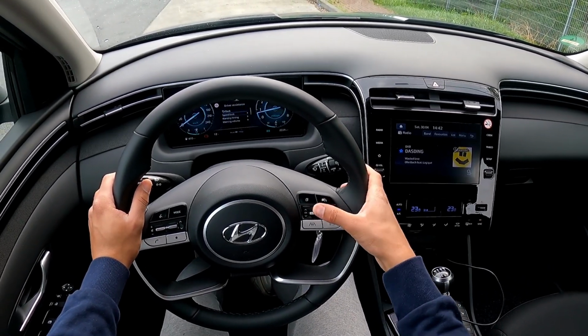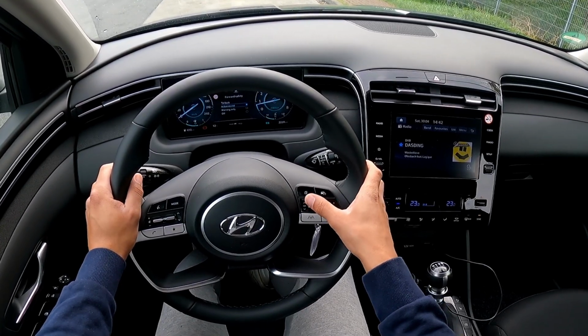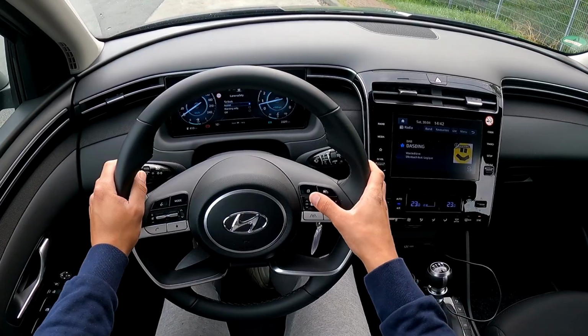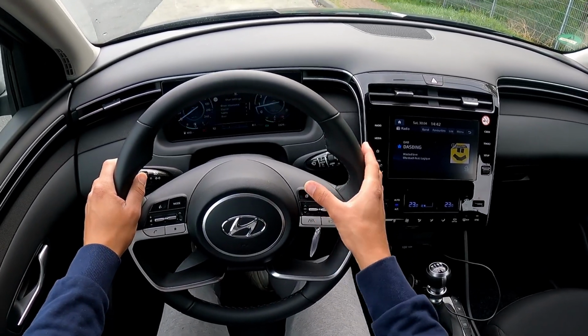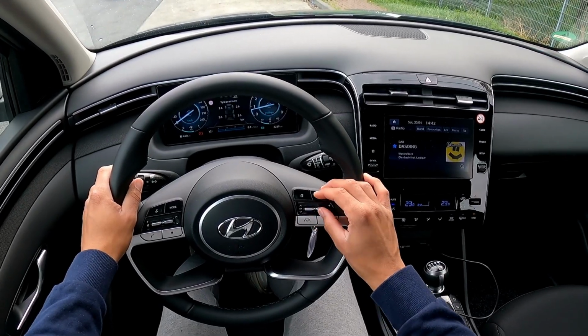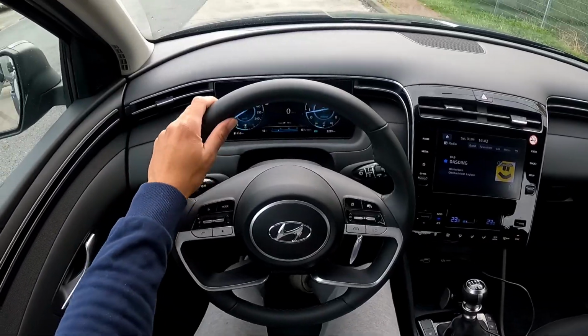Driver assistance systems, we're going to turn those off right away because they have been annoying the crap out of me today again. So go ahead and turn those off. As you can see, this is a multi-step process, but we'll get into that in just a second. Let's go ahead and hit the Autobahn.